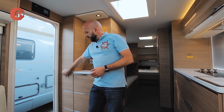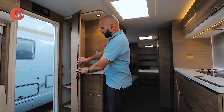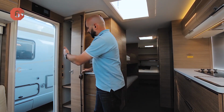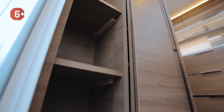Next up, I really like the decision to have the wardrobe by the entrance. There are special hinges that allow you to open the door to almost 180 degrees. As soon as you come in, you can hang up your coat and put your shoes on the shelf. Then you're ready to go into the living room and sit down at the table.